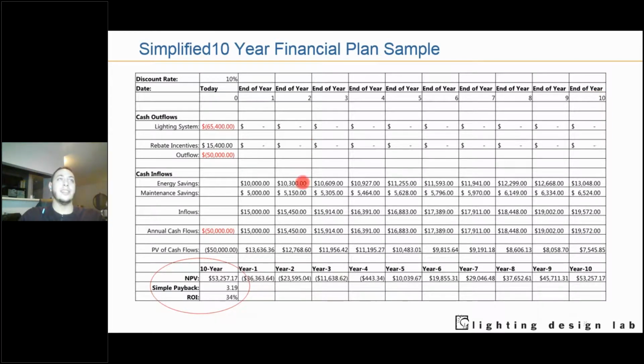But it's always good to tell the story in financial metrics that are important to the educational facility, K through 12, be it the net present value, when we're going to do simple payback, what's the return on investment. Where this is a longer class, we would get into the actual calculations.